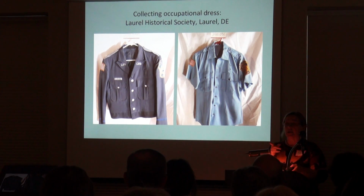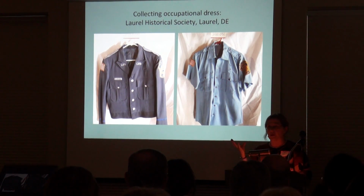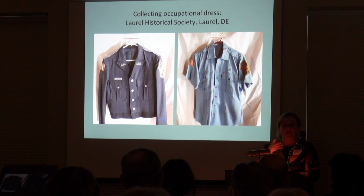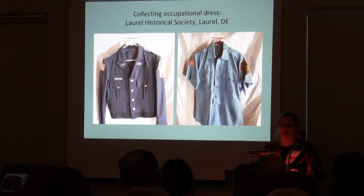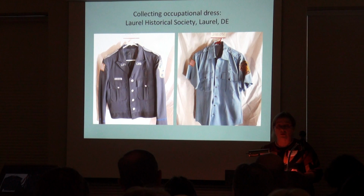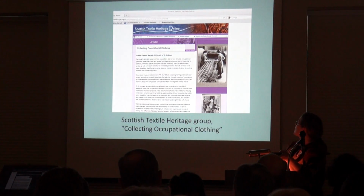So this is a way, as you think about opening up, that you collect the stories and the photograph of the person wearing it, and you let people tell their own stories associated with the objects. And maybe you need to do an occupational dress day, like those quilt ID days. But you need to do it about occupational clothing to see what comes in the door. And then see whether there's some of this that you want to try to hang on to.